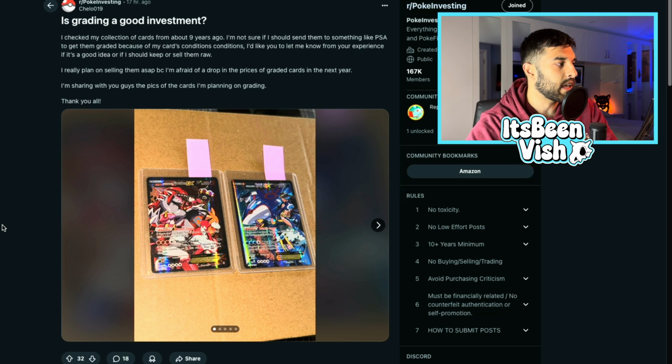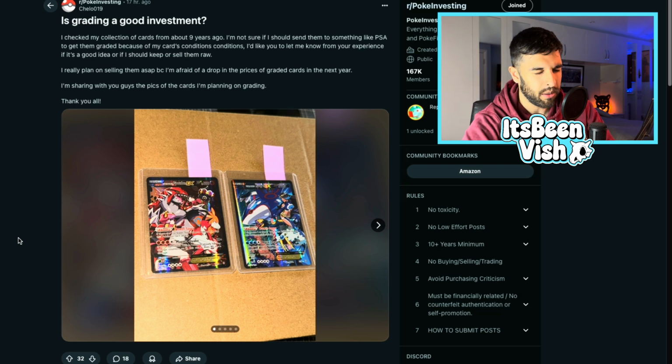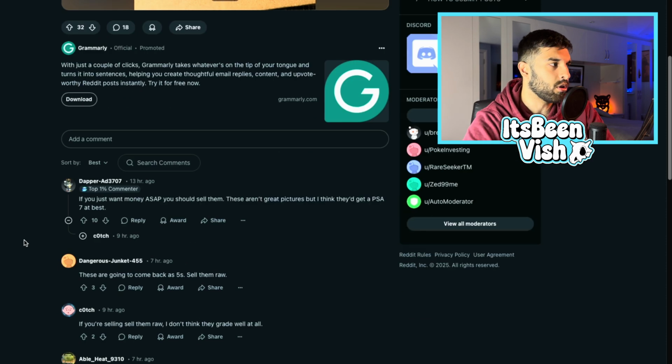If they came back a 7 and higher, I would grade them because I don't think these cards are going to drop in price, especially because of the X and Y era. The Sword and Shield era, maybe they would drop in price. Scarlet and Violet era would definitely drop in price in the next year. The market is too flooded at the moment. Overall, these cards are good to grade, except from, in your case, probably not worth it.